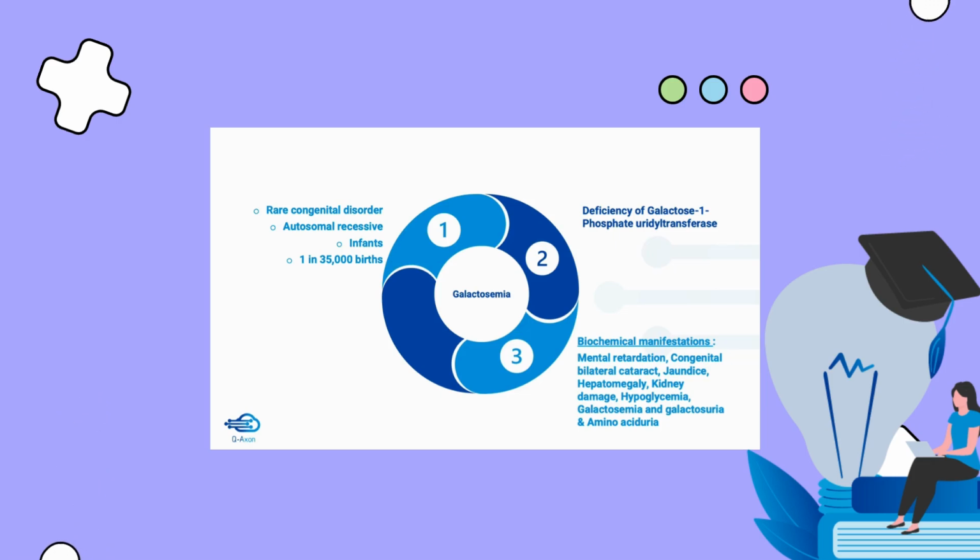Why is this seen? The galactose which is accumulated due to the deficiency of the enzyme is further reduced to dulcitol. Now this dulcitol accumulates in the lens, resulting in cataract due to its osmotic effect. It's a typical presentation in both the eyes, which is called the bilateral congenital cataract and is a very characteristic feature of galactosemia.